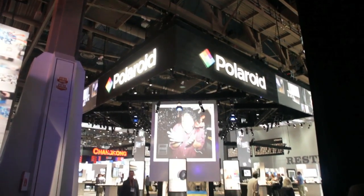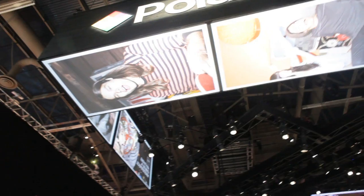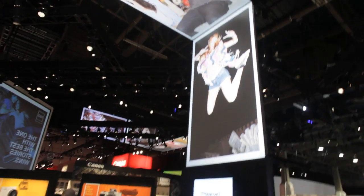The Polaroid booth looked pretty good. I liked it a lot. They had some nice projections going on up top with these sliding photos that were put at really interesting angles. But what I liked the most was the detail.